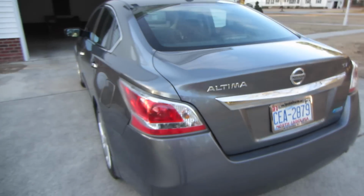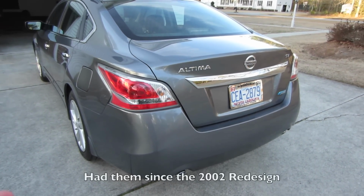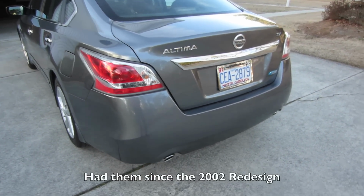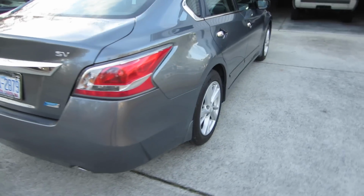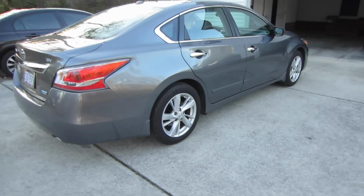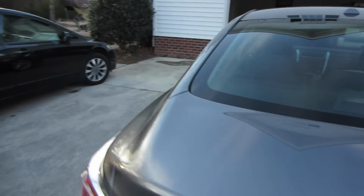Clear lens taillights. It's a love it or hate it thing. I think they look good. The Altima has had them since it was redesigned. Chrome strip running across. Of course, it hasn't been in any accidents or anything like that. But yeah, 7 minutes into the video, let's go ahead and hop inside.